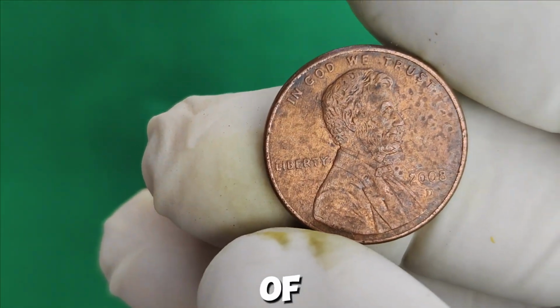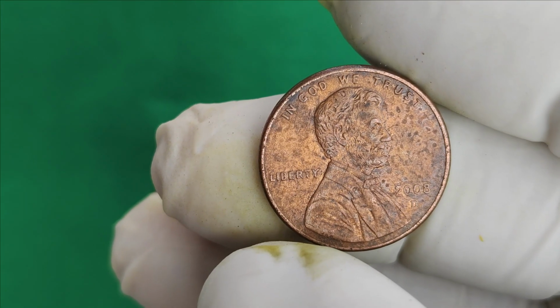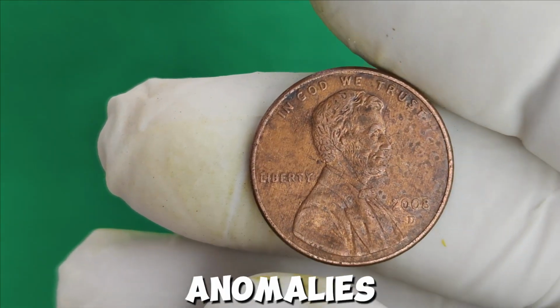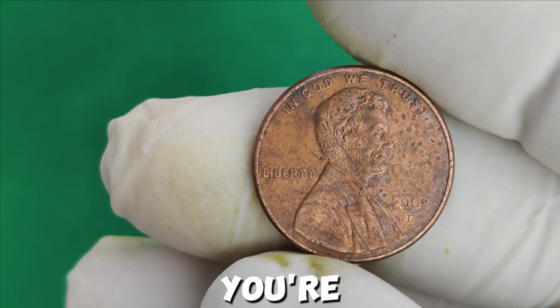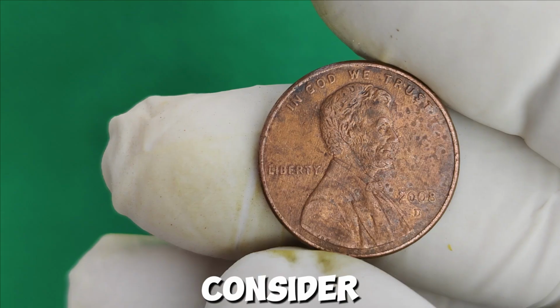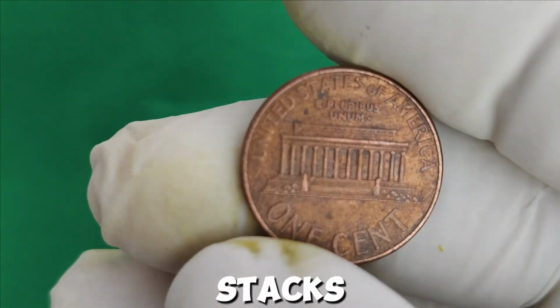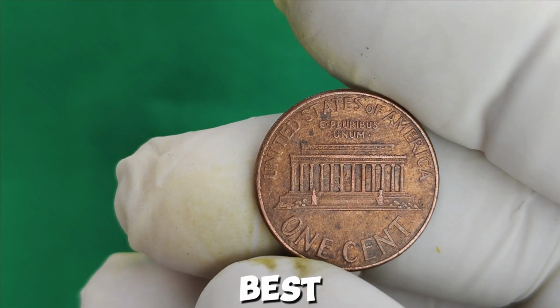Sometimes, the value of these rare pennies is elevated because they have specific errors. If your penny has any misprints, unusual die cracks, or other anomalies, it might be worth much more than face value. If you're unsure about the value, consider sending it to a well-known coin auction house like Heritage Auctions or Stack's Bowers. They specialize in rare coins and can help you get the best price possible.